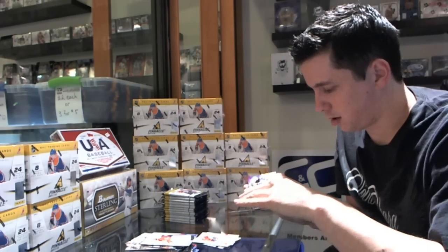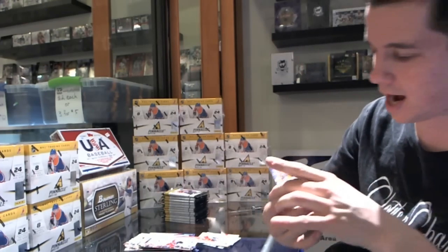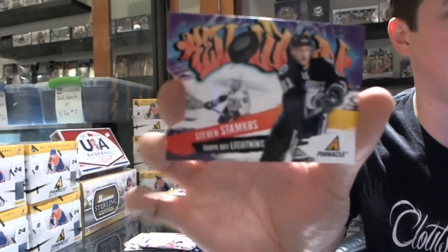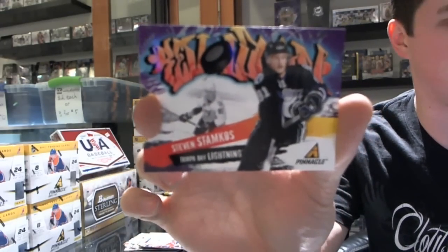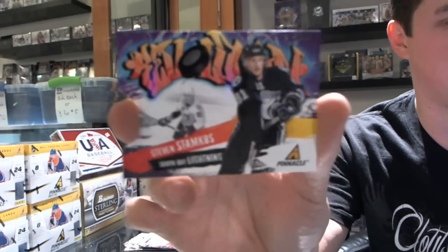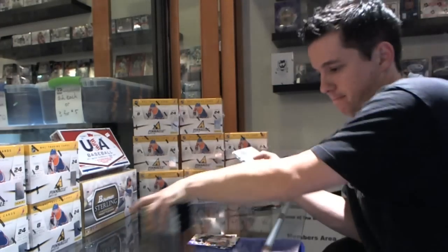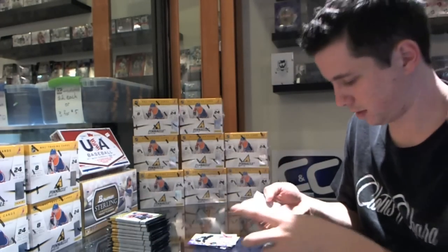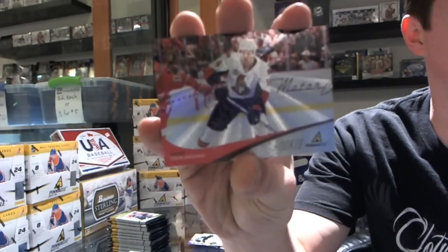What the hell is this? We've got a die cut. I think that says Revolution, for the Tampa Bay Lightning, Steven Stamkos. Revolution die cut. Huh. Neat. Yeah, I think you're right there, Vegas. Rookie for the Ottawa Senators, Colin Greening.